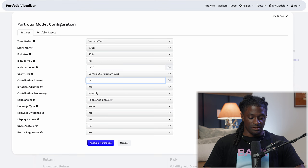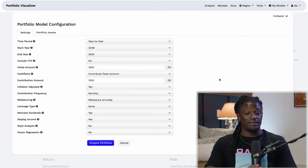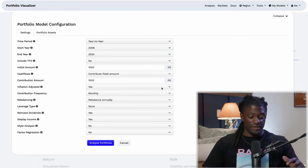So that's going to be $1,000 a month. We found a way to invest $1,000 a month, or $250 a week. I don't know how we did it, but we picked up some overtime, we started selling things on eBay, but we found a way to invest an extra $1,000 every single month. And then we're also going to reinvest our dividends every single month.